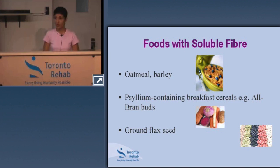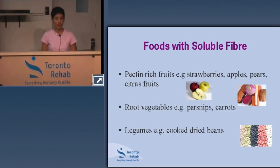Other examples of soluble fiber, you get that in your fruits. So specifically the pectin in fruit, like strawberries, apples, pears, other citrus fruits, your root vegetables, parsnips, carrots, turnip, and of course the legumes, kidney beans, chickpeas, dal. Okay, so these are foods that you want to try to include more often and on a regular basis.